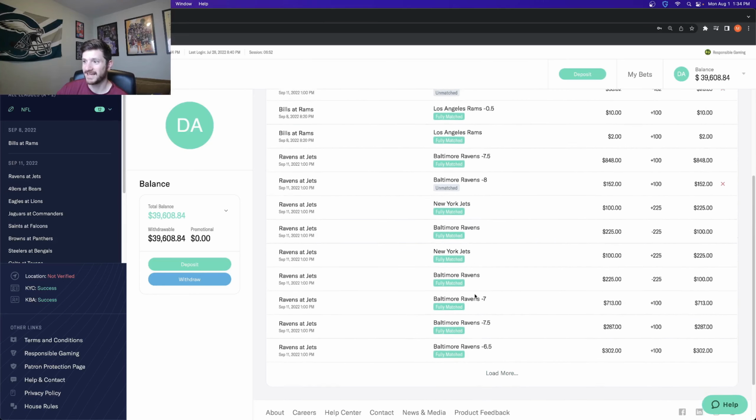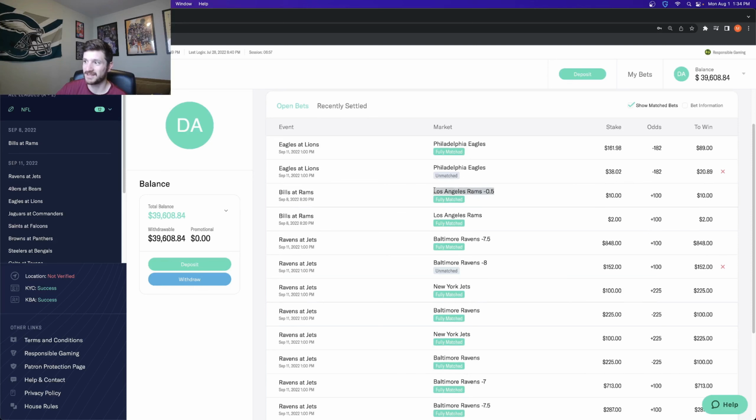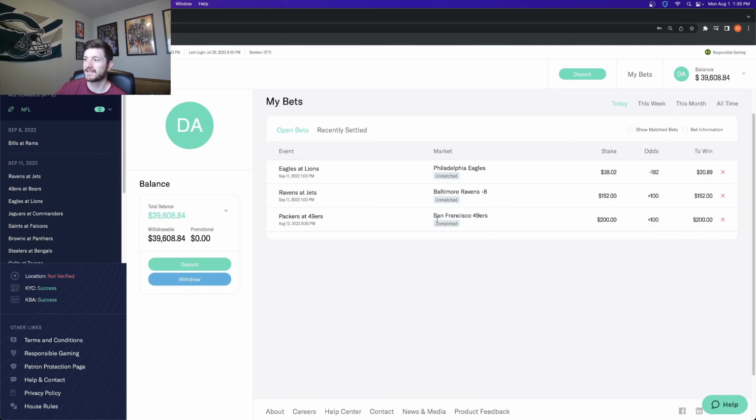As you can see, a lot pending in the Jets versus Ravens game, a couple pending in the Rams versus Bills opening night. And then you can also see, if you just want to look at stuff that is unmatched, to see what you have out there that is pending, not currently matched, you can just check this box, click unmatched, and we see a couple different bets unmatched.